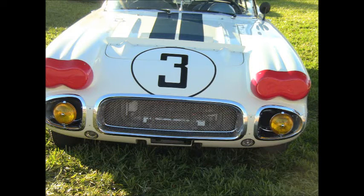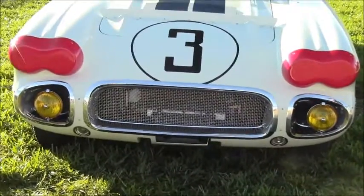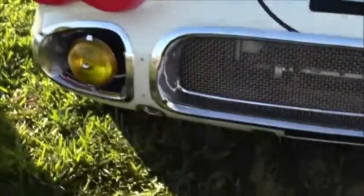This is a 1960 Corvette, but not just anyone. It is one of the Corvettes entered into the 1960 Le Mans race. It was very important for the history of Corvette to have creds as being not only entry into Le Mans, but also a high position at the race.